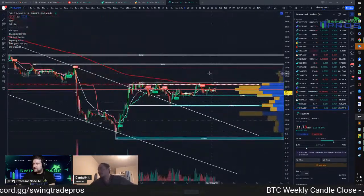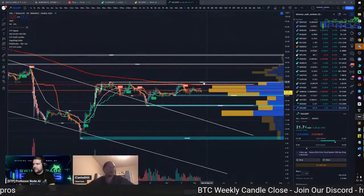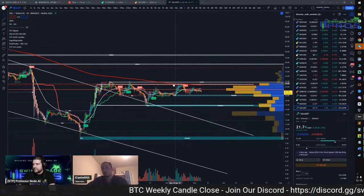So yeah, Solana holding this range for now. Not able to bust above 25 though.